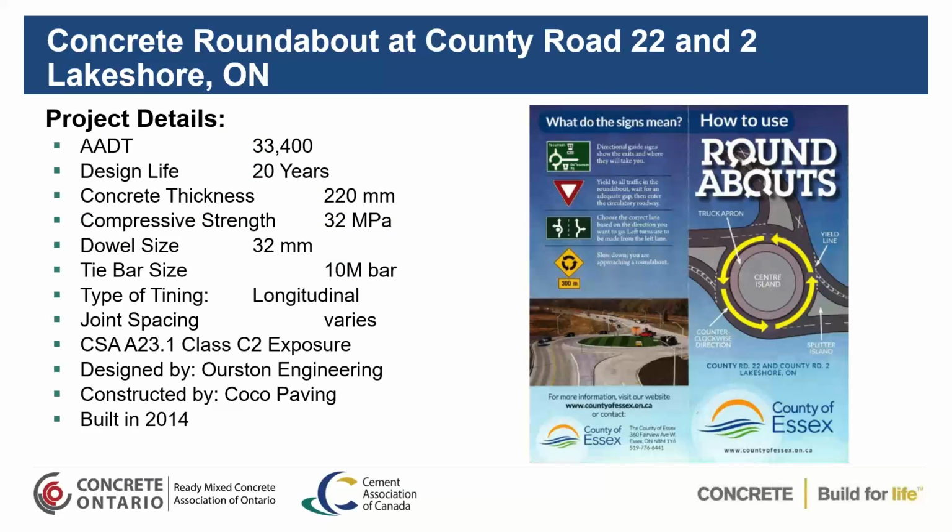So when we look at some of the details, County Road 22 itself is a main connector, arterial highway really, between the town of Lakeshore and the city of Windsor. So you look at your daily traffic, over 33,000 and growing. And obviously we wanted a design life of at least 20 years.